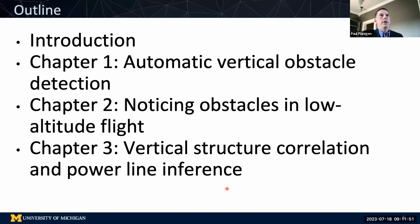All right, my outline is going to be an introduction followed by chapter 1, which is a way to automatically detect vertical obstacles from sensor data. Chapter 2, as you saw just in the video, it's not just a matter of showing the sensor data, it's also what information matters to operators. So we're going to delve on that a little bit in the second chapter. And in the final chapter, with this obstacle information, is there a way that we can efficiently correlate it so that it can benefit future people in that airspace, and then also a way to infer the presence of power lines.